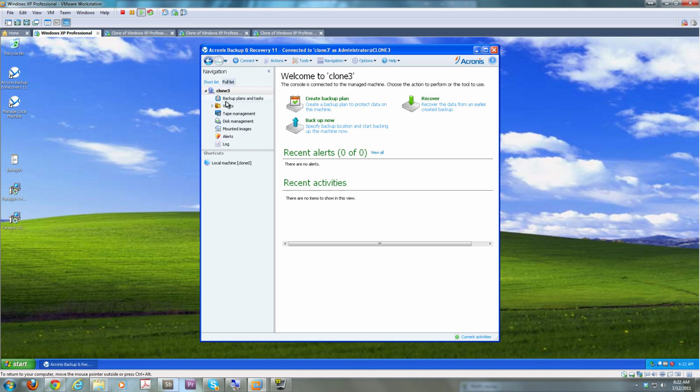Okay? So, can we create shortcuts of these? And how do we do that? Well, we create the shortcut right there, clone 3. And unfortunately, we have to do the connections again. We can go to recent connections, go to clone 2. Mind you, all of these systems have passwords now. We create shortcuts. We go to clone 1. We right click, we create a shortcut.